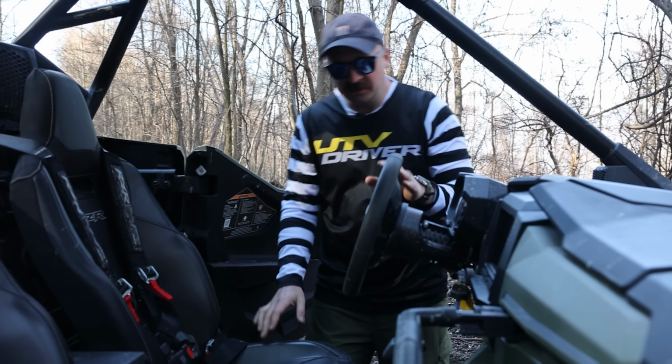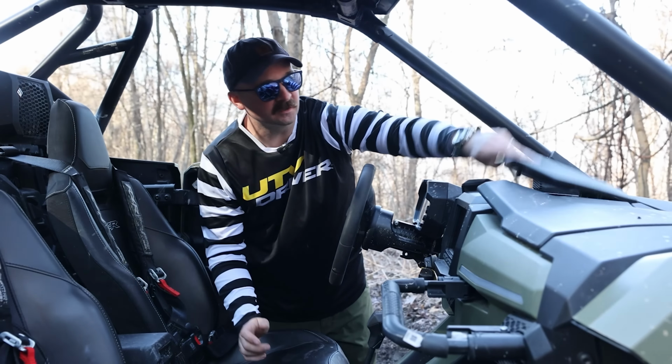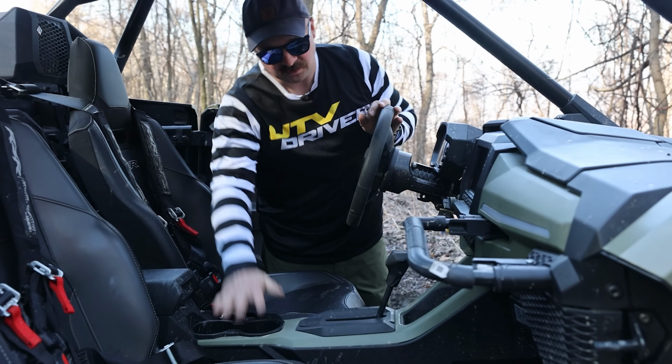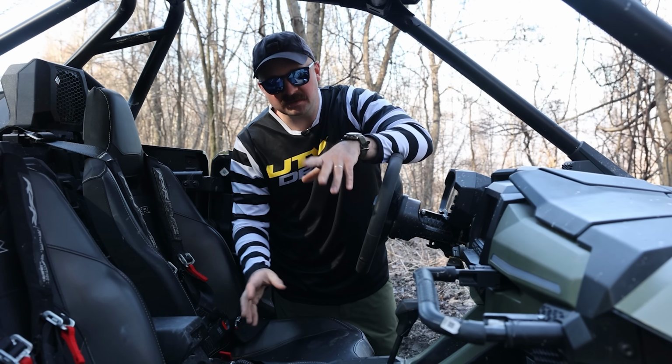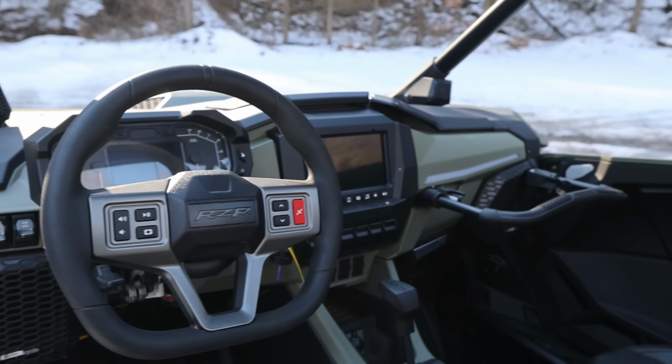A few other things we love in here. There's plenty of storage. This is a lot of storage for a sport rig. There's plenty of places to put your phone, your drink, your wallet, your keys. There's cup holders. It's really nicely thought out. And this center stack is redesigned and is really nice. The last thing, these accented plastics. This is a nice touch.